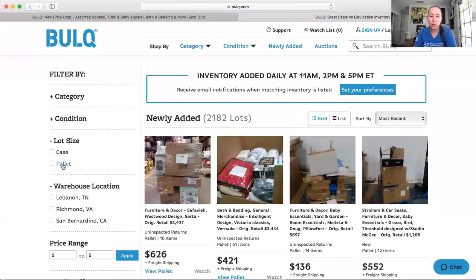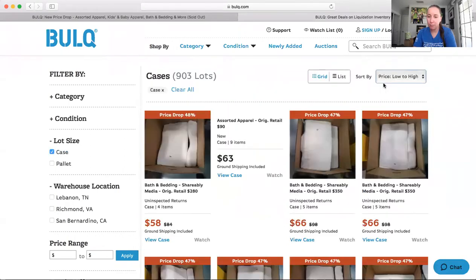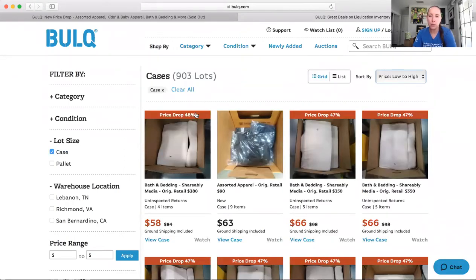And I will tell you that pallets are expensive. The shipping is several $100s. So you can look into that if you like. We're going to just click on case. And I'm going to sort up here by price low to high. And what I like is you can like things, okay? Like you can watch certain things.